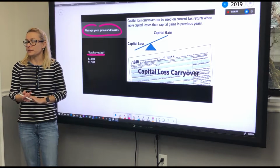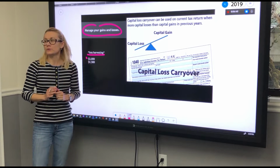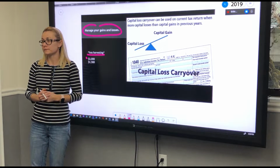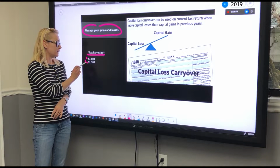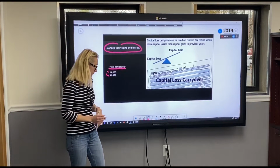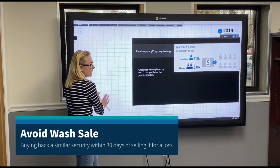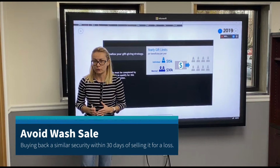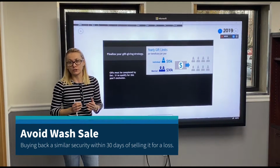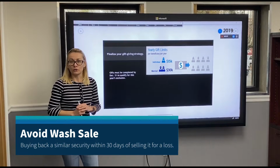If your losses for the year are quite a bit higher than your capital gains, you can take a deduction up to $3,000 on your tax return if you're married filing jointly, or $1,500 if you're single. If you still have quite a bit of losses left, they can be carried forward into future years indefinitely. And one little tip, make sure you avoid the wash sale rule, which is buying a similar security within 30 days of selling it at a loss. Then your loss will be disqualified.